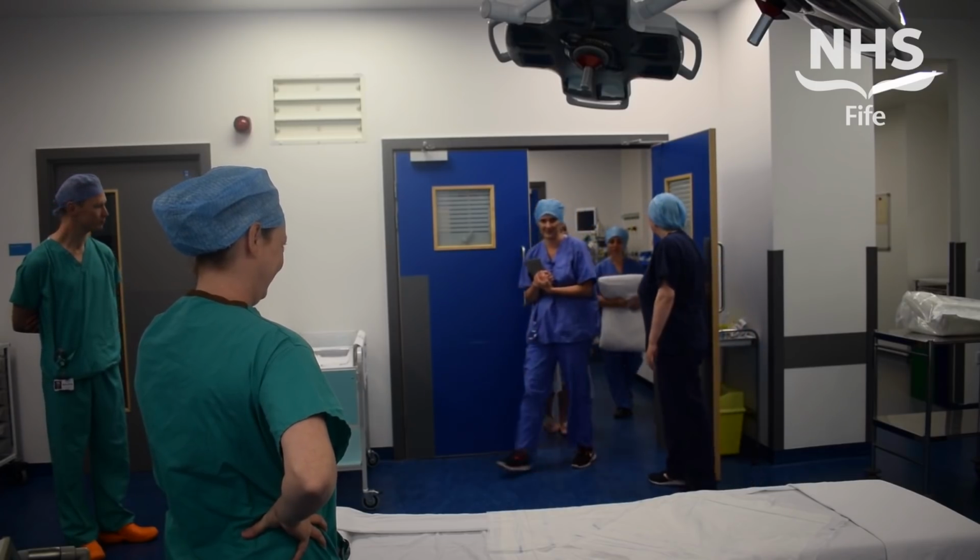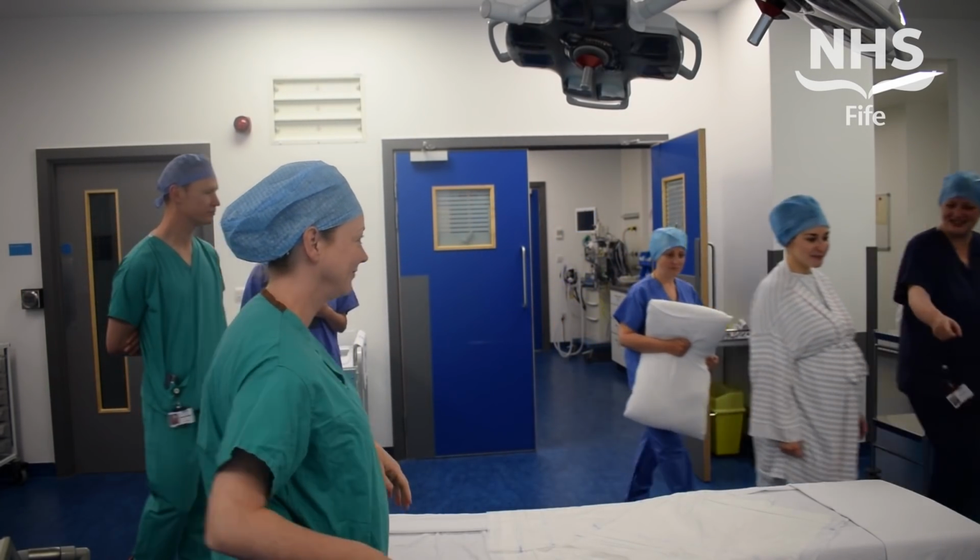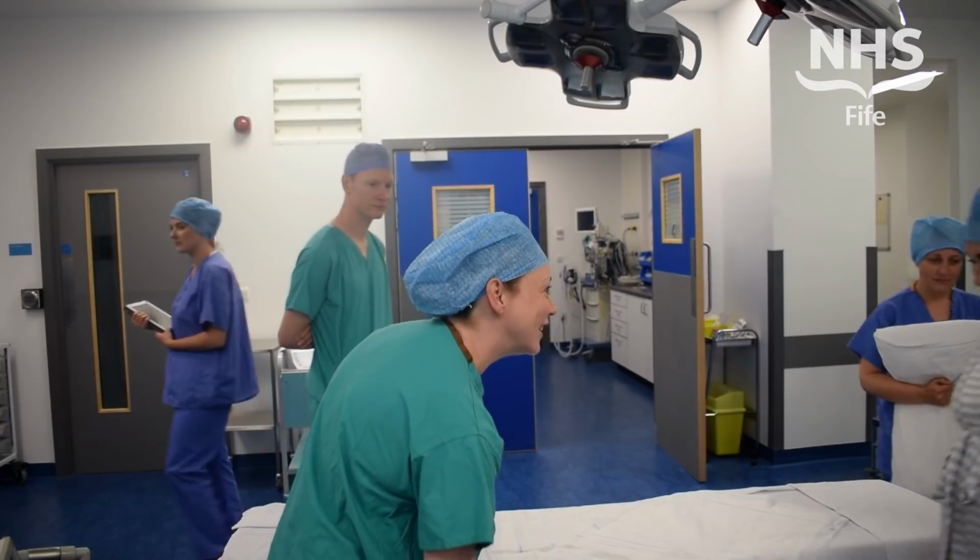Sometimes when you come into theatre it seems like there's a lot of people about, but they're all there just to help you, help your baby, help your partner. So we have a surgical team and we have the midwifery team and we have an anaesthetic team as well. So that may seem like a lot of people, but we all are there just to focus on yourselves and to look after you and make your journey as safe as possible. And safety is our big aim within theatres.